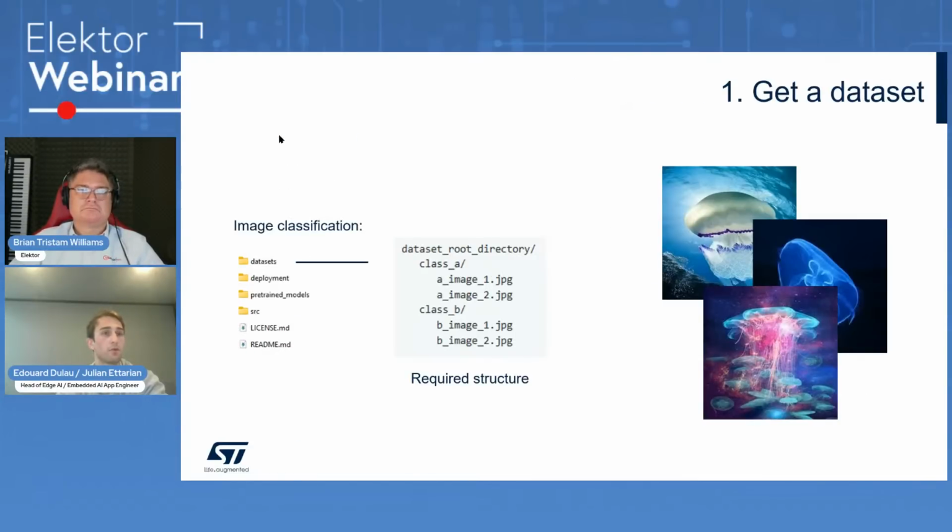If we make an example, let's say I want to create an image classification model that is able to recognize jellyfish using a dataset. First, you need to download or to create your own dataset of images. Then you go to image classification, you go to dataset, you create a root folder, let's say jellyfish, and a folder for each class. So you will have classes for blue jellyfish, classes for white jellyfish, and so on, with images in them. Once you have done that, the dataset is ready, you can move to the next phase.